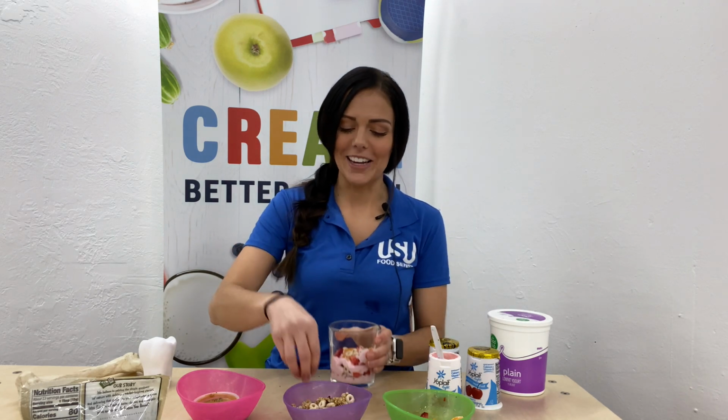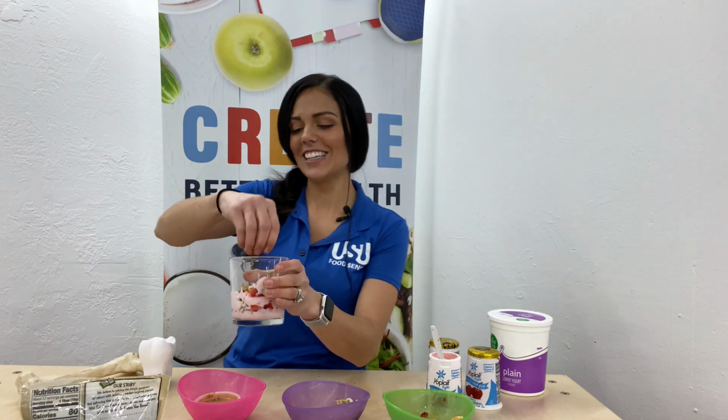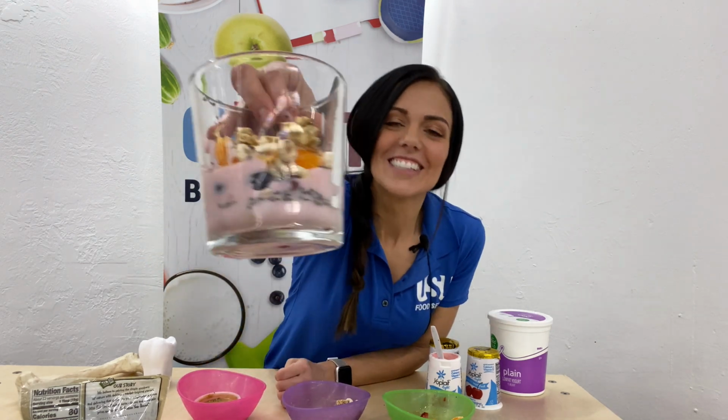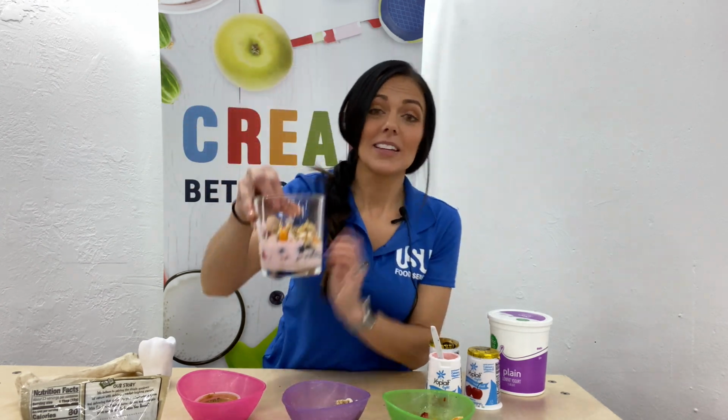And maybe a little mix here. I'll do some granola, some cereal, some chia seeds, and look how pretty that looks. All different kinds of colors and flavors and textures. Super delicious.